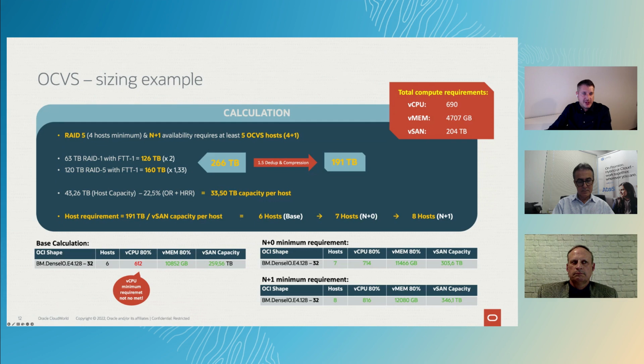And with a deduplication factor of 1.5, we can bring this down to 191 terabyte. So this is actually the baseline that we need to store on virtual machine data on our vSAN cluster. In the next step, we are taking the VMware vSAN host into consideration, where we know the actual host capacity is 43.26 terabytes. And then we are subtracting the operations reserve and host rebuild reserve, in this case, 22.5%. And actually, we will end up with 33.5 terabyte of local capacity host that we can use.